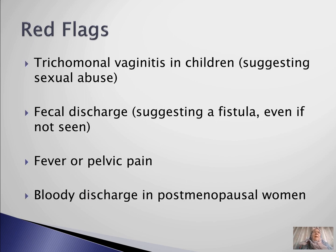And we're going to talk about these different steps while looking at cases, so we have an opportunity to practice these steps. But before we look at the cases, I want you to think about the red flags for a minute, or less than a minute actually. So what are the red flags that you have to remember and keep in mind? First of all, there's trichomonas vaginitis in children, which might be suggestive of sexual abuse.